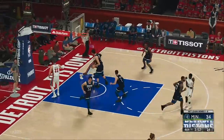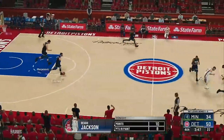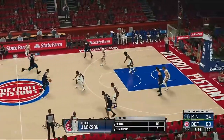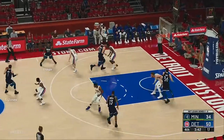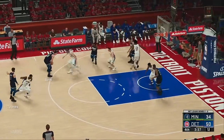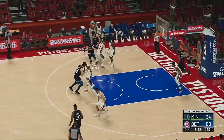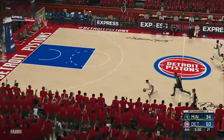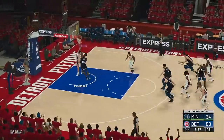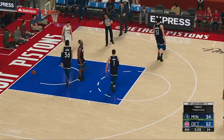Here's Jackson, and the Pistons getting another bucket right there. He's shaking off that slow start, giving them a boost here in the second half. They've been struggling here on offense. Yeah, a bit of a dry spell for sure. Charge outside. Jones with it, and Griffin picks him up defensively. Out on his own on the break. Here's McConnell, finishing off the break. And the Pistons lead by 18.